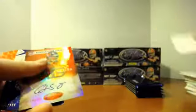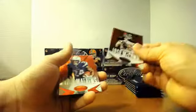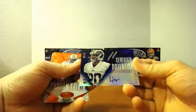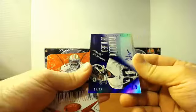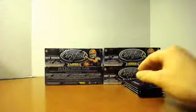Austin Seferian-Jenkins, autograph, New Generation, number 25 of 49. Autograph for the Buccaneers. Adrian Peterson, number 4 of 100. Josh McCown, Richard Sherman. LeSean McCoy, Michael Vick. Marcus Joyner for the Rams, autograph, Certified Potential, number 87 of 99. And then Anquan Boldin and Le'Veon Bell.